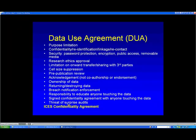And some of the other things, cell size suppression. So any cell size in a table that contains fewer than 5 observations has to just be listed as less than 5. That type of thing. Pre-publication review, etc. I'll mention again in a minute.